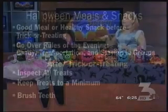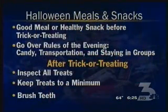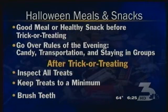Exactly. First of all, you want to get the kids involved in this process so they understand why you're getting rid of it. And then you want to discard anything that looks abnormal, that is partially unwrapped or not packaged or sealed properly, anything that's homemade, unfortunately, and anything that just smells different. If it looks abnormal, smells abnormal, get rid of it.